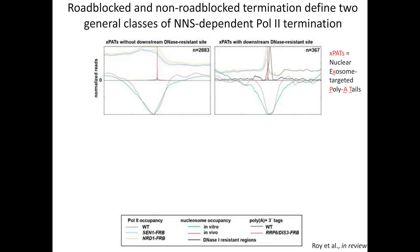And so we wanted to take a step back and look at all of the clusters that we identified with the 3' sequencing. Here we're looking at all roughly 3,000 clusters, and we're separating them on the basis of whether or not they have a DNase-resistant site. When we map the RNA polymerase II occupancy on these two data sets, we see vastly different behaviors. In the absence of a downstream DNase-resistant site, RNA polymerase II begins to accumulate near the termination site, indicating pausing, and then at the termination site rapidly falls off.